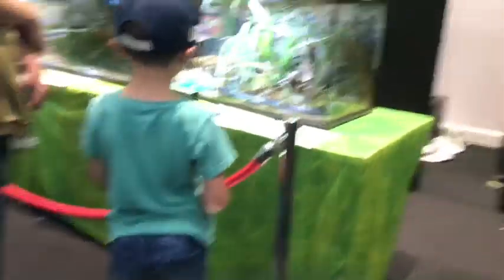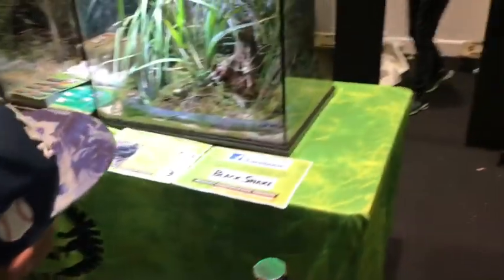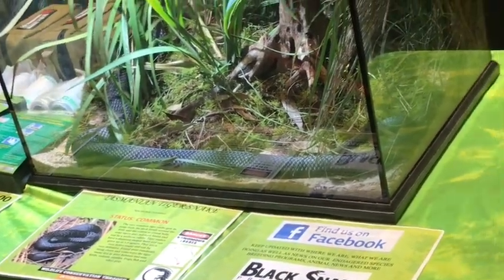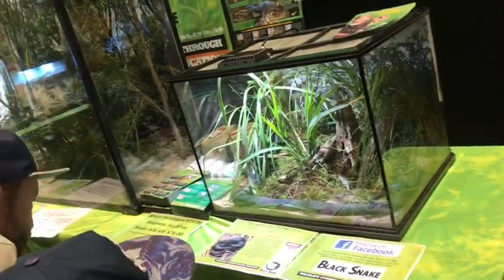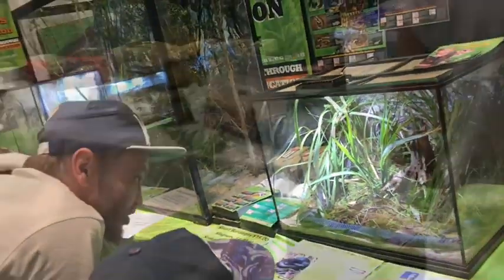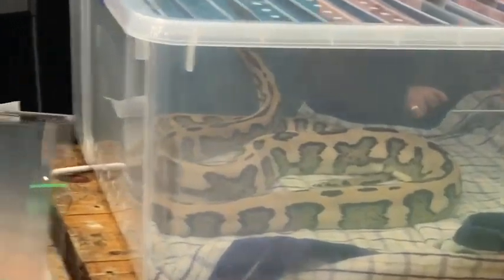Sorry, I didn't get to film very much at the expo as there was a lot of people when I was recording, but as you can see, I'm showing a couple of things like this tiger snake, I'm pretty sure. Yep, but yeah, just wanted to let you know that I didn't film very much at the expo and it was a bit embarrassing, so yeah, just a little reminder.